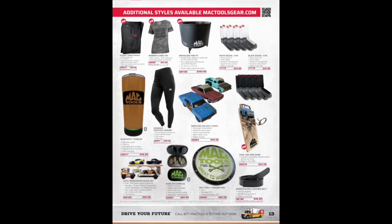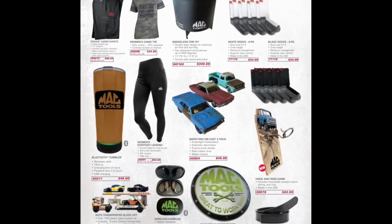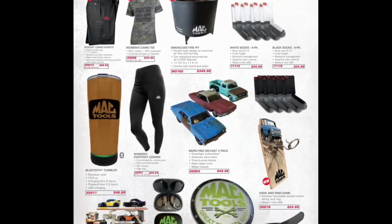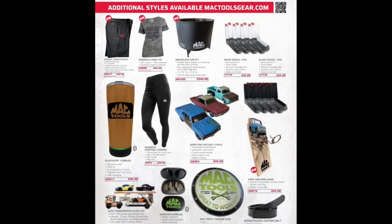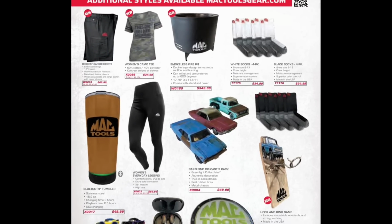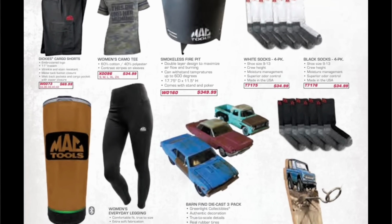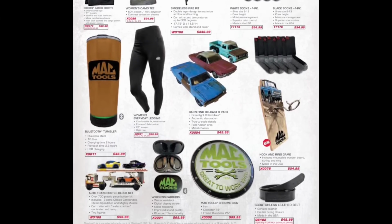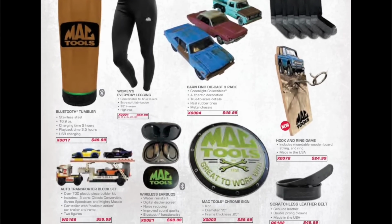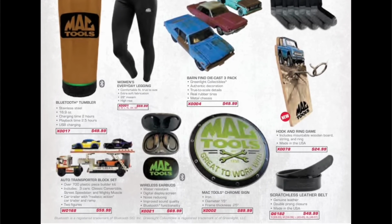Nice. Over here, we got the women's everyday leggings. God bless the man who came up with those. We got Barn Find Die-Cast 3-pack. $49.99. Smokeless fire pits. We got some Dickies cargo shorts. Socks, hook and ring. Oh, the hook and ring game. Nice. $24.99. Oh, I need to get that.